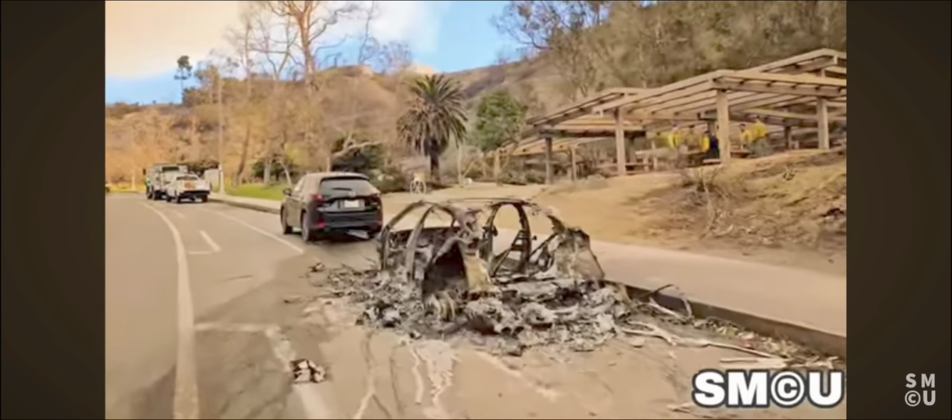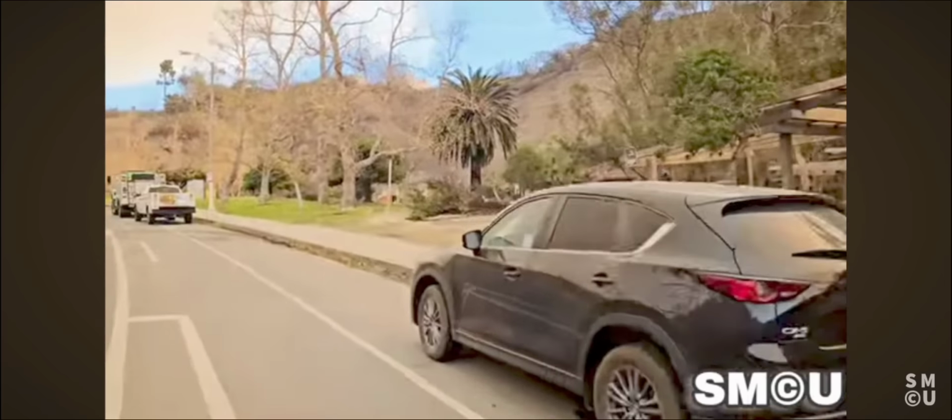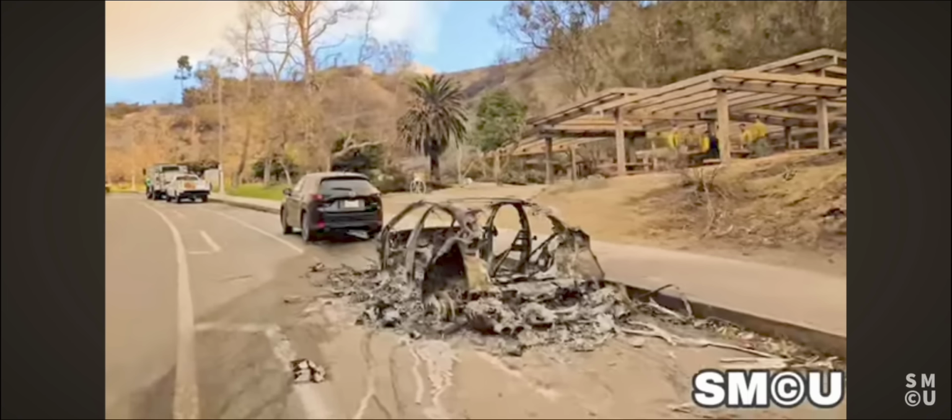There's no fuel around any of those cars. Nothing next to it to catch it on fire. That's why they keep telling us, well, it must have been an ember that blew over and touched the car. And that's why it did that. Ember touched it.